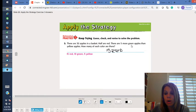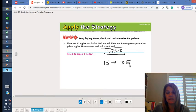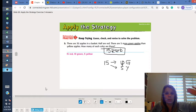There are 5 more green apples than yellow apples. Okay, so if I have 15 apples left, because I already took out the 15 that are red, it says 5 more green apples than yellow apples. So if 10 of those are green, and the other 5 left over are yellow, then I would have 5 more that are green than yellow. Does that make sense? Hopefully you guys went through a couple different strategies to figure that one out, a couple guess and checks.